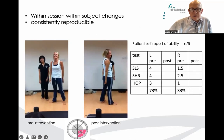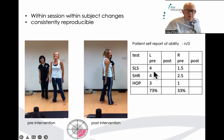Self-reporting is valid. So it's a functional, patient-specific function, looking at function of squat, rise, and hop. She scored herself out of 5, gave herself a 4, a 4, and a 3 on the left pre-intervention. It's about 73% function, but on the right side, 1.5, 2.5, 1, about 33. You wouldn't argue with that. Her function was much poorer. So we got a 40% asymmetry index.